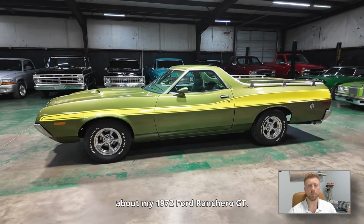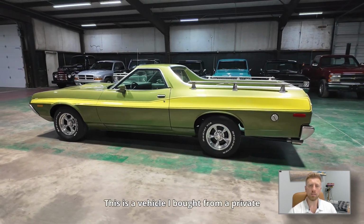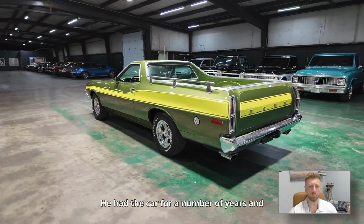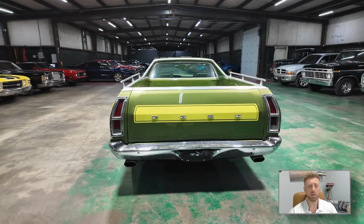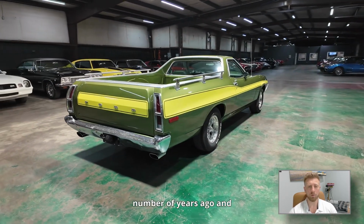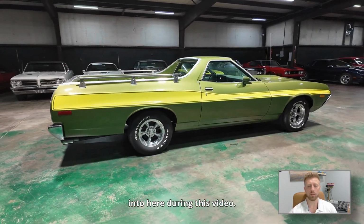Today we are going to talk about my 1972 Ford Ranchero GT. This is a vehicle I bought from a private customer out of South Carolina. He had the car for a number of years and was the one who did most of the work to it. He said he bought it as a good original car, had it repainted a number of years ago, and had some motor work done and some other things that we'll dive into during this video.